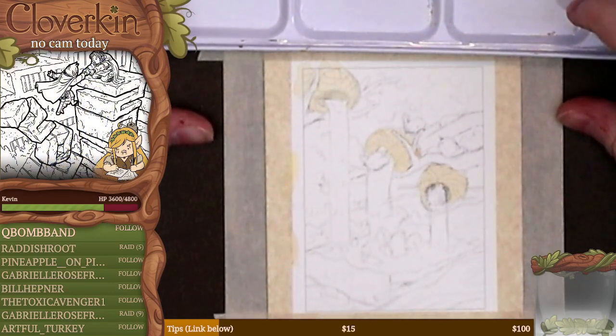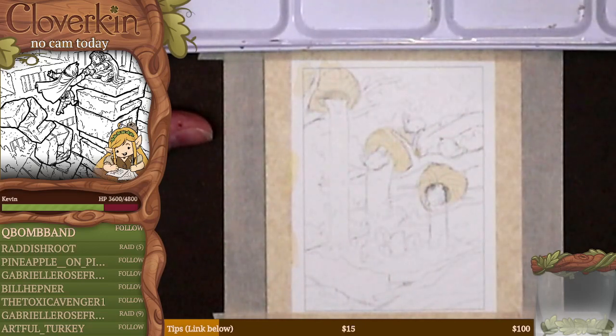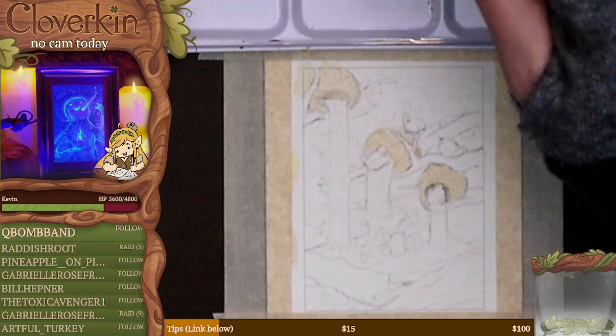I know the lines are kind of fuzzy on this. It's fuzzy in real life too, so don't think I'm trying to cheat you. I'll eventually put in more of the details later on.